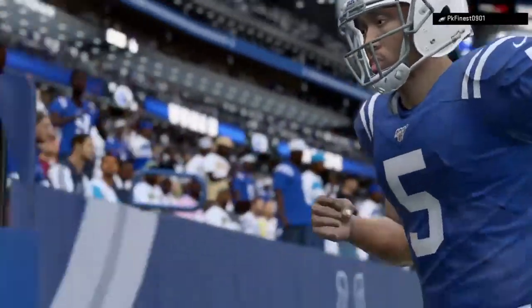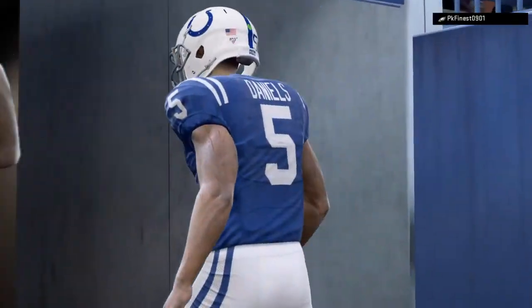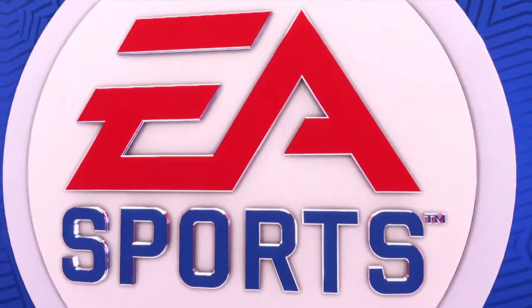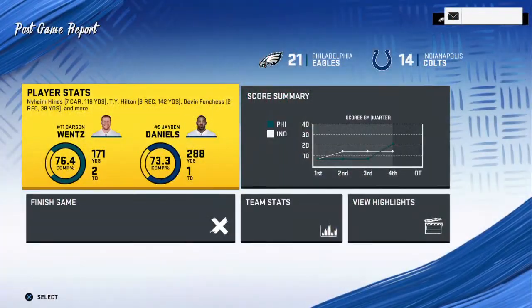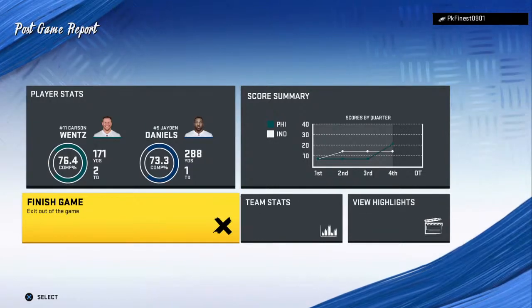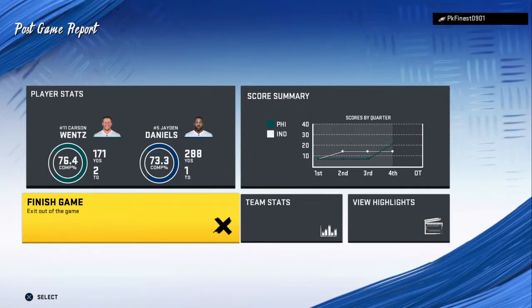So for Philadelphia, it was a hard-fought game, and they'll exit 1-0 as they win by a touchdown. And they will head back home next week. Meanwhile, for the Colts, they obviously fall to 0-1 with the defeat. And they'll get a chance to redeem themselves at home next week.